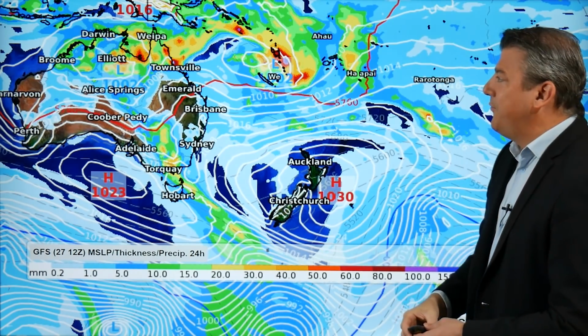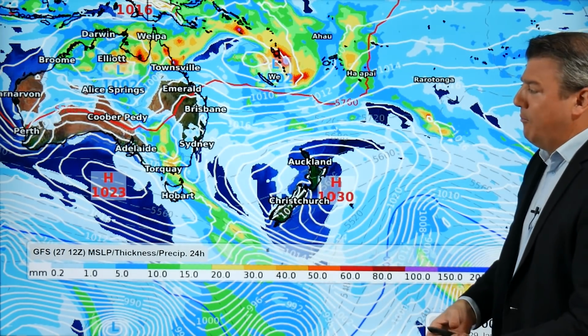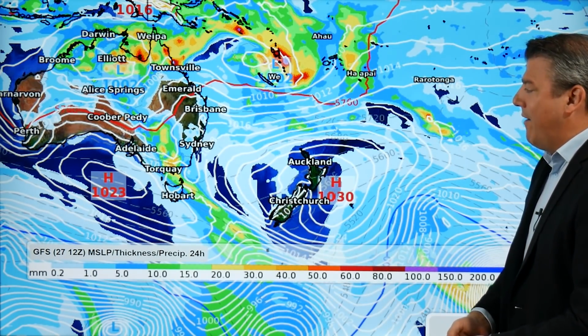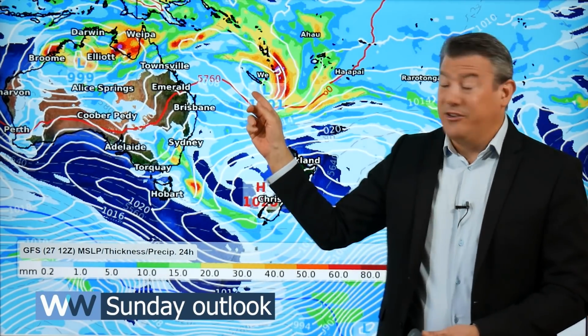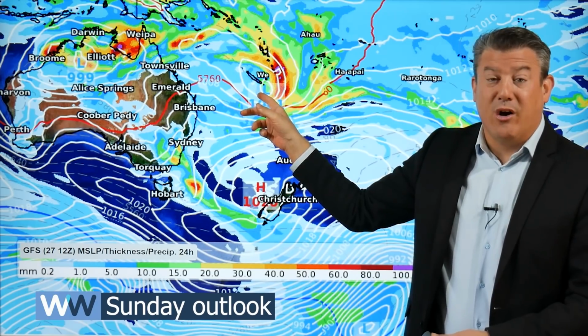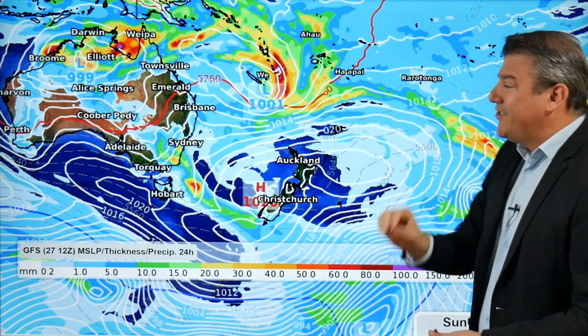To the north, here is that tropical low forming around Vanuatu, the rainfall there around 100 to 150 millimetres forming, and all that low pressure around northern Australia very clearly seen there, and linking up with Victoria with more downpours in your area. By Sunday, the low has dropped further south now, and it's getting to the zone where if it hasn't formed into a cyclone by that point, it's probably not going to.